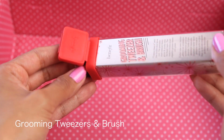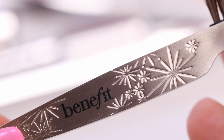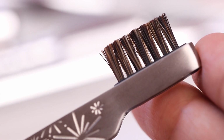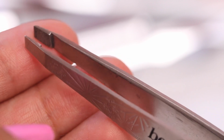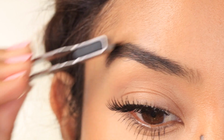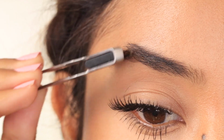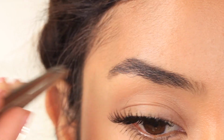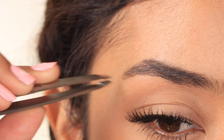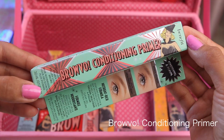Start off by brushing my eyebrows and showing you guys the new grooming tweezer and brush. Super awesome bristles on this little brush, and the tweezers are very sharp and pointy, and they get like the smallest tiny little black hairs that are barely starting to grow. So I'm just gonna first of all start off by brushing my eyebrows just to make sure that any exposed unwanted hairs are removed.